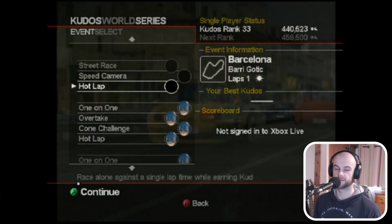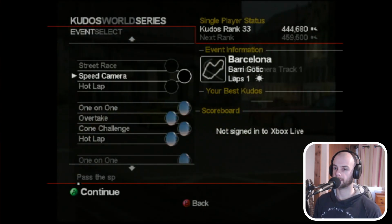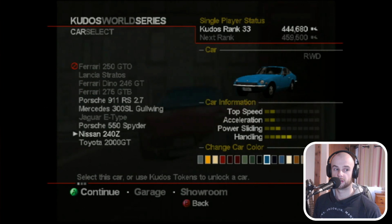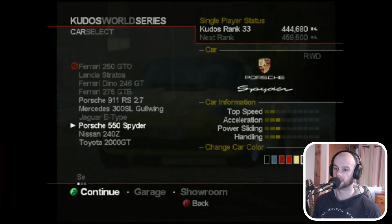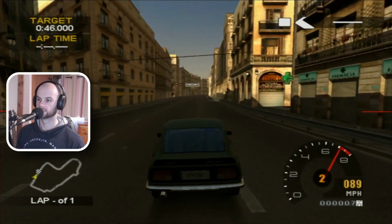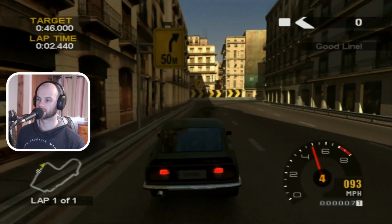Right, so 3 left to go. We have another hot lap, the 3rd hot lap of the series. Barry Gotti, or Gothic. And again, I think we're in the 240 once more. Yes, we are. The Porsche and the Porsche Spider and Toyota 2000 GT could only get gold. So once more, we are in the 240Z. 46 seconds, and I believe, again, this is pretty solid to get. I think this is up there, one of the hardest hot laps in this series.